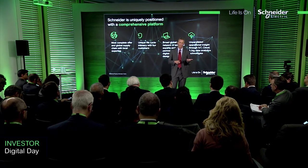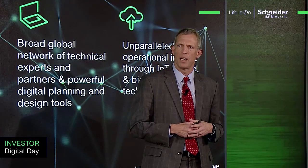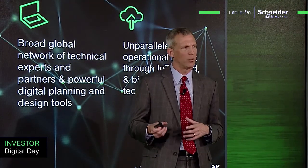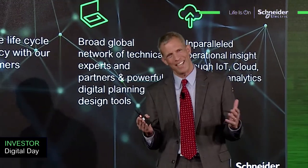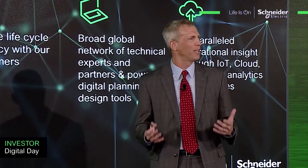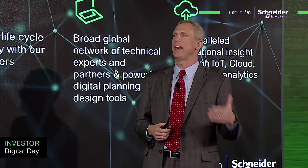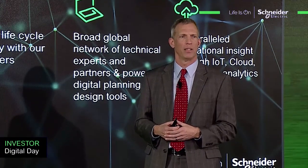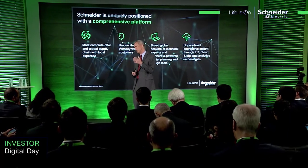We also have the global network of technical experts and partners, and the digital planning and design tools that we have. And this is not just about the tools, but also about our R&D expertise. When you're working with an internet giant, they actually don't want to talk to salespeople. They want to talk to R&D engineers. They want our best people to help them think about how they can do things completely differently. We have dedicated people now working with them, helping them solve problems they can't on their own or find opportunities they couldn't on their own. And again, unparalleled insight.